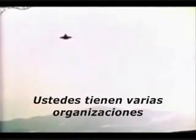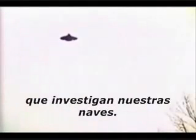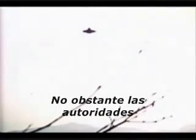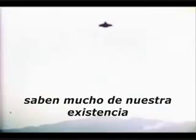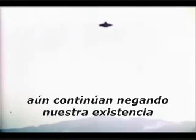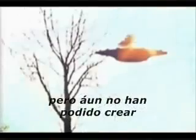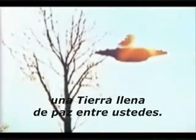You have whole organizations which investigate our beam ships, but they have little material which is really authentic. However, the authorities already know much about our existence, but they continue to deny the fact of our existence, or even the fact of their research. They want only to rule the cosmos, but they are not even able to create on Earth peace among themselves.